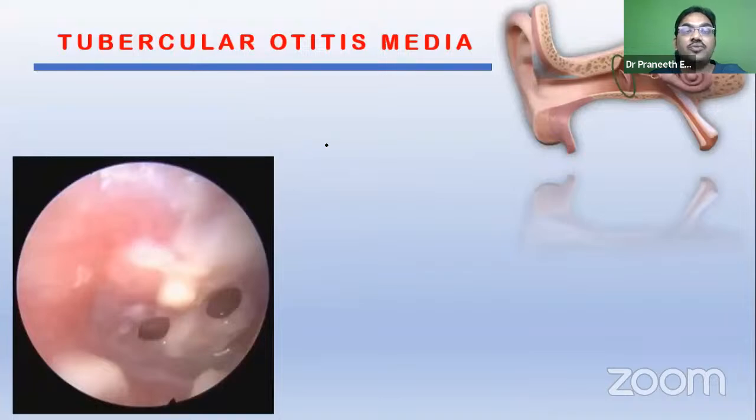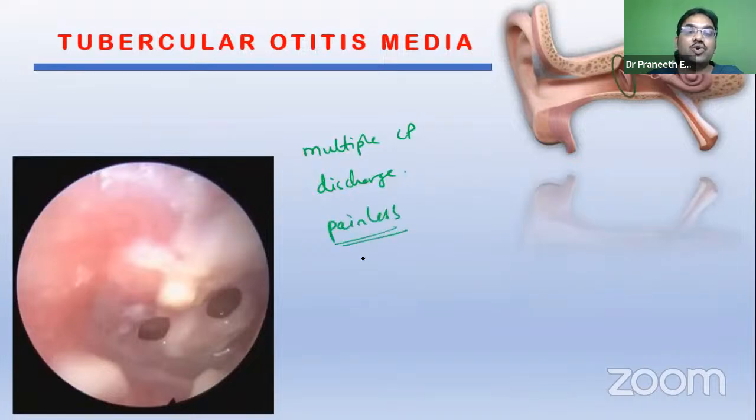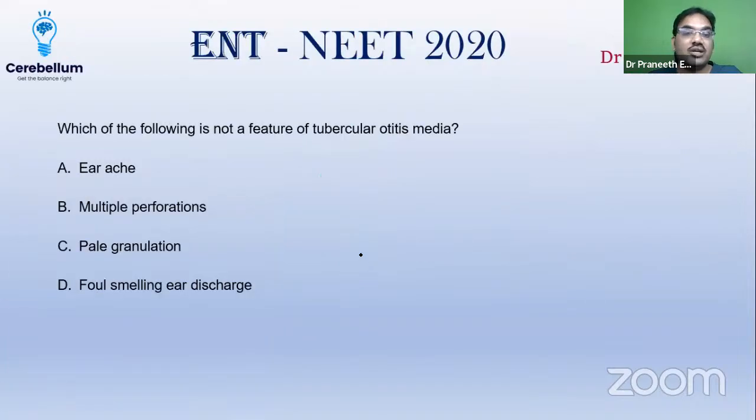And what are the features of tubercular otitis media? There will be multiple central perforations. Discharge will be there, sometimes foul smelling. And what is the most important feature? Painless. There is no pain in these perforations, right? And pale granulations can be seen sometimes, okay? Pale granulations can be seen, tubercular granulomas.